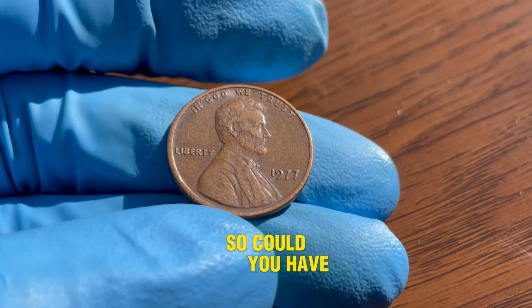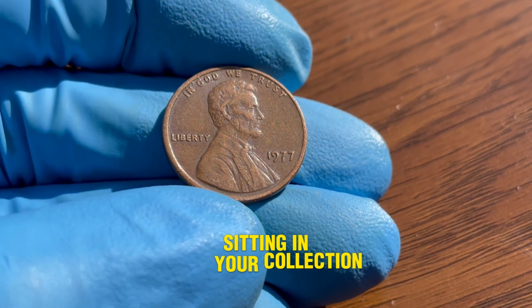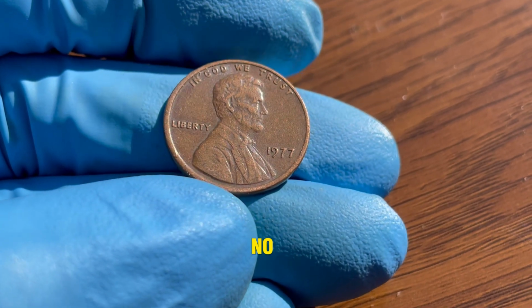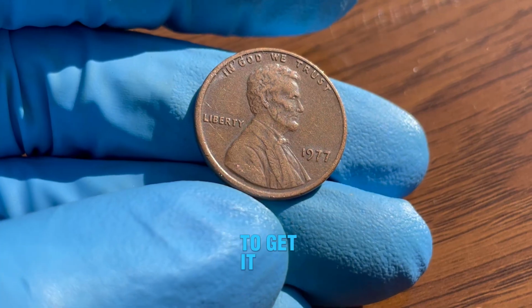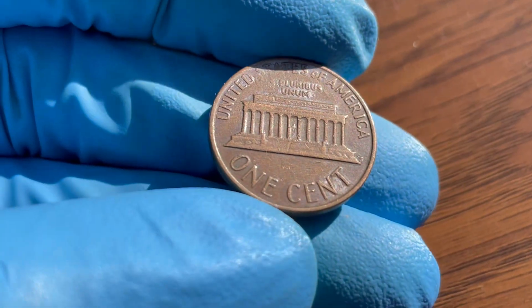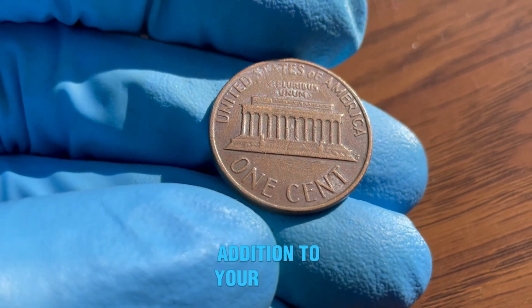So, could you have a $7 million penny sitting in your collection? Maybe. If you're lucky enough to find a 1977 no-mint mark penny, make sure to get it checked by a professional coin grader. And even if it's not worth millions, it could still be a great addition to your collection.